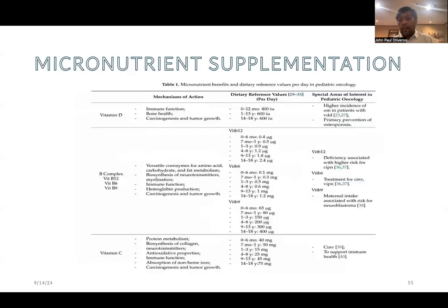Lastly, in our patients, aside from giving them the appropriate caloric intake and an acceptable macronutrient distribution range, meaning the percentage of carbohydrates, protein, and fats, we also want to give them micronutrient supplementation, because patients with malnutrition or severe wasting or even moderate wasting also have micronutrient deficiency. And in oncology patients, even if they don't have wasting yet, they are at risk or may even have already beginning micronutrient deficiency.